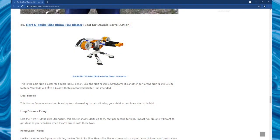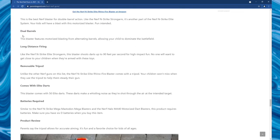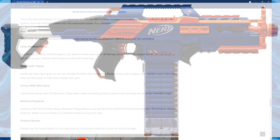And I will not say that your kids will have a blast with this blaster, because if you actually read the reviews, it performs pretty horribly, it jams a lot, and it's just not a great blaster, but I'll get into that in a minute. Dual barrels. This blaster features motorized blasting from alternate barrels, allowing your child to dominate the battlefield. I mean, it's slower than a Rapid Strike, I think. Yes, it can carry more darts without having to reload, but it's slower.